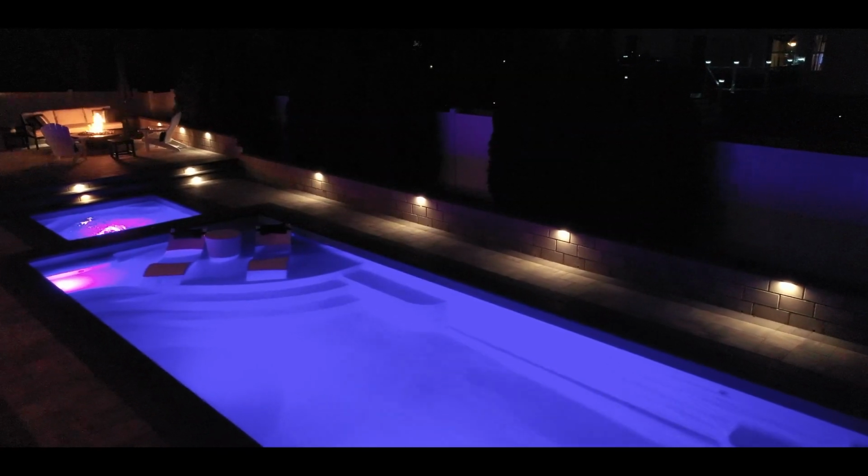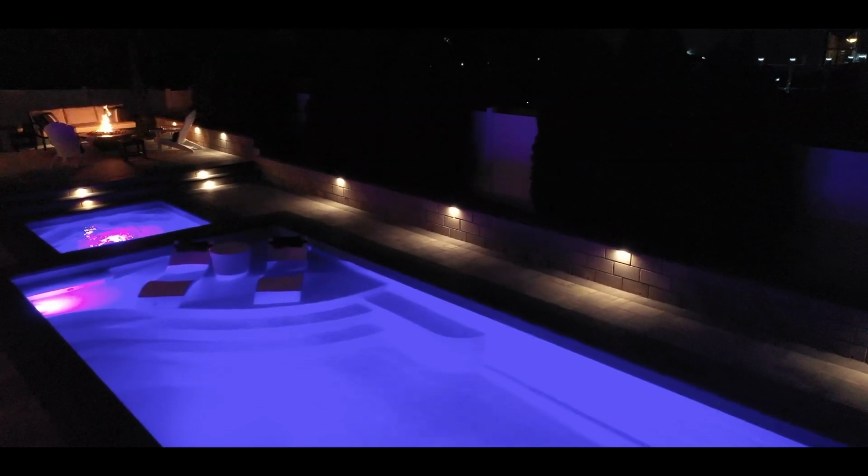The pool turned out great. I thought I knew what I wanted, but thankfully Scott, again, took what I said I needed the pool for and gave me his input as to what his previous customers had enjoyed versus not enjoyed. So it helped with the depth of the pool and the width of the pool to get everything that we needed out of it.